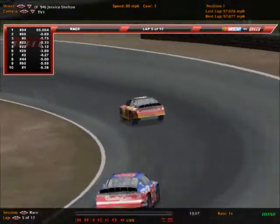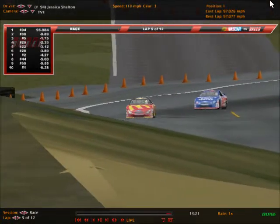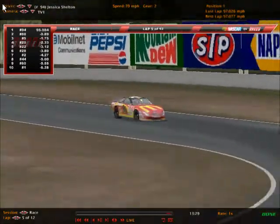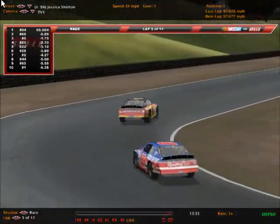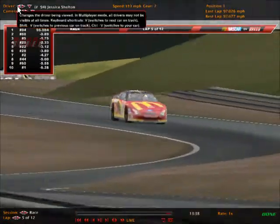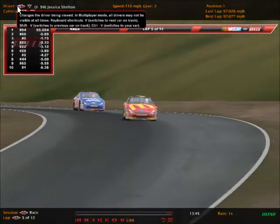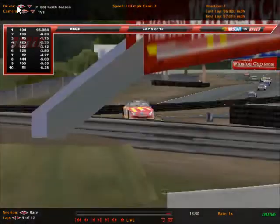But nonetheless, we go back to the leader, Jessica Shelton, looking for yet another road course victory, and something about her and road courses, those two get along very, very well. She has won here on the short version of the Sonoma, but she's not yet won on the long version, so that could change today. Actually, I think she did win here last season. She actually won on the long course last season, holding off Levi McIntyre in that event.